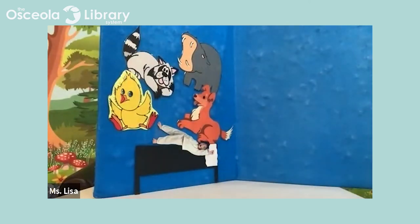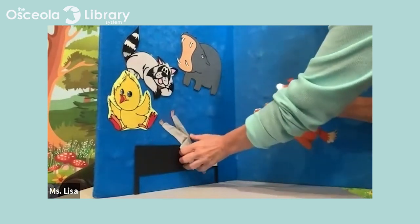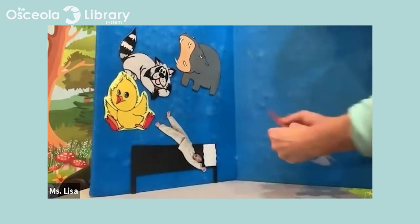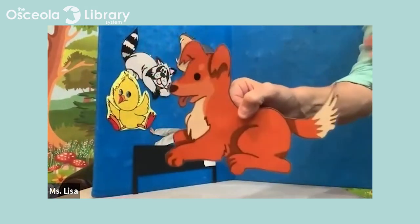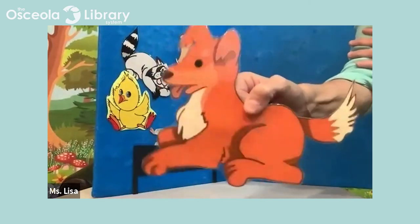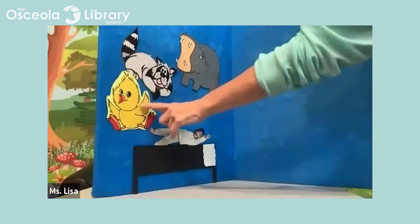There were 5 in the bed, and the little one said, roll over. Oops. Roll over. Poor girl, he knocked her out. They all rolled over, and one fell out. Who fell out? Woof, woof, woof. The doggy! There were 1, 2, 3, 4.